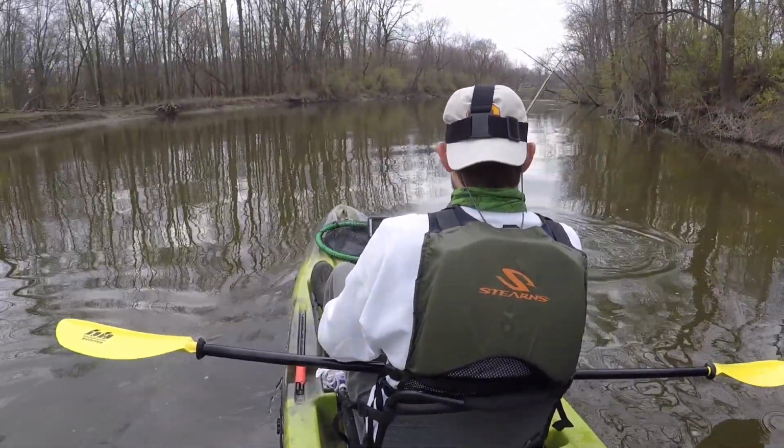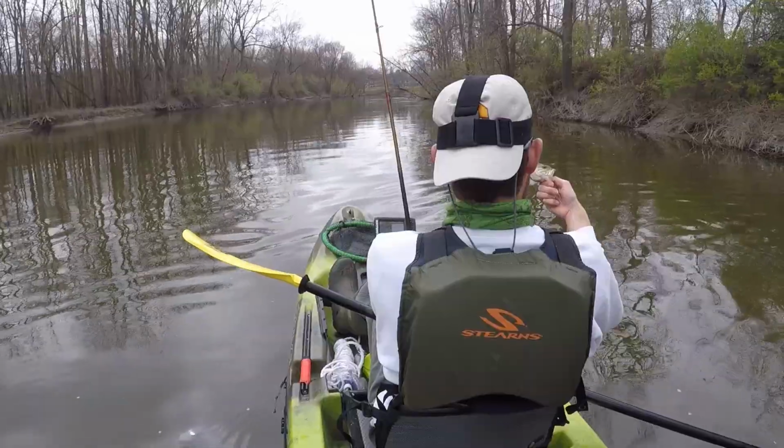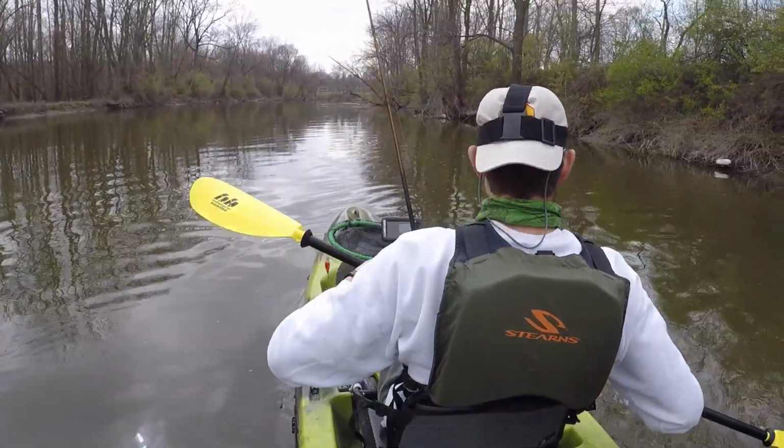Little fish, but it's a small jaw. We got the right speed. Pretty cool. Well, dadgummit. I just realized I wasn't recording, but I just caught my first fish. To be quite honest with you, it wasn't a big deal. It was only like an 8-10 incher, pretty small little smallie, but it was the right species.